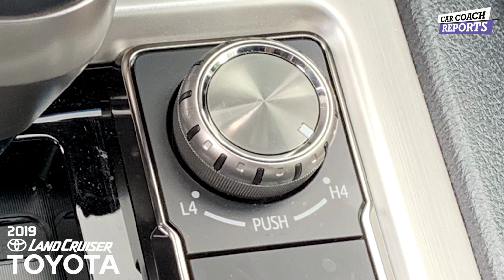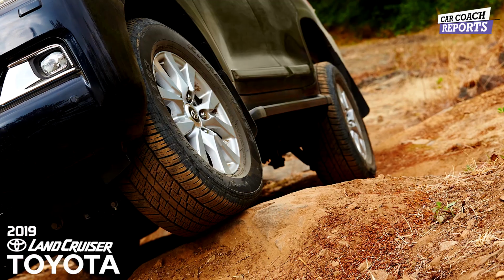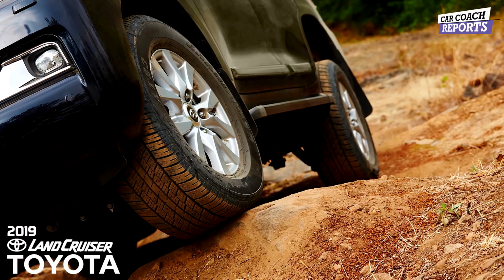On the right side, you've got your adjustability for 4 high and 4 low. You've got some off-road modes, as well as all the adjustability for that, because this is truly an off-road vehicle that you could use for rock climbing if you wanted. It's not a full off-road vehicle, but people do modify them for that, and that's pretty impressive.